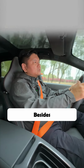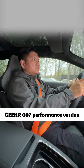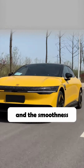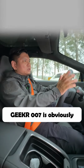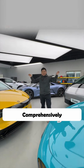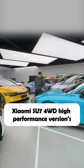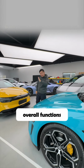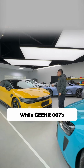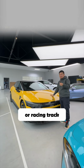That's sweet. Besides, on soundproofing and noise reduction, Xiaomi SU7 performs better than ZEEKR 007 performance version. The agility of driving, including the response of turning and the smoothness of the shock, ZEEKR 007 is obviously sportier and more agile than Xiaomi SU7. Comprehensively, among cars at 300,000, Xiaomi SU7 4WD high-performance version, over all functions and configurations, can be used under all circumstances, while ZEEKR 007's performance version, which costs 300,000, prefers extreme sports or racing tracks.